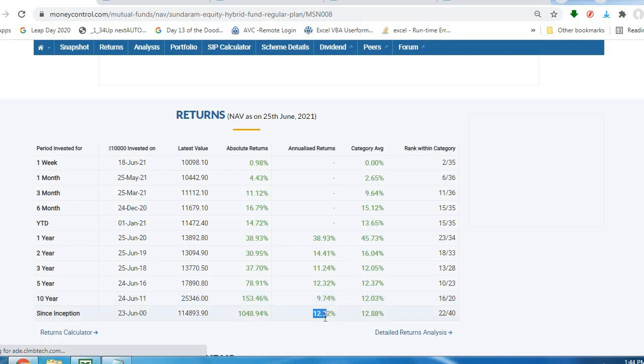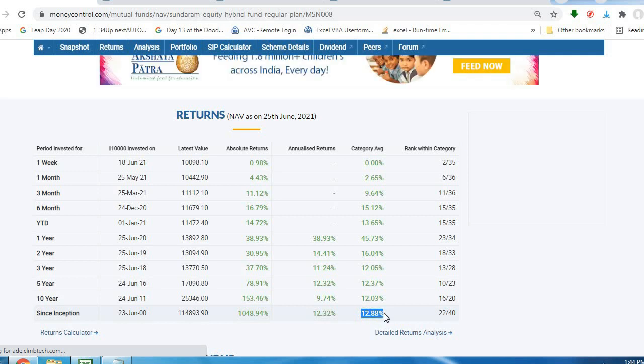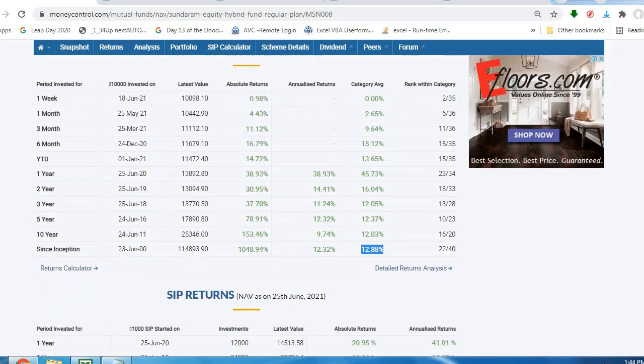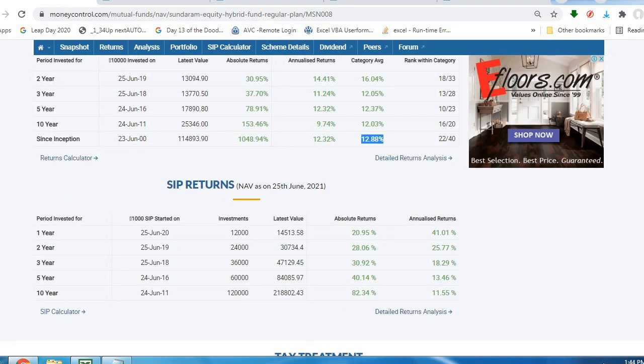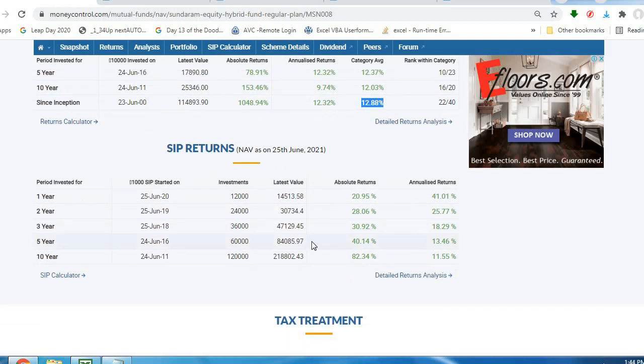If you had invested 10,000 rupees at the time of NFO, the current value is around 1,48,983. That's a very good return for investments, and the annualized return of 12.88% is very good, considering that investments in FD will only get us a 78% return.